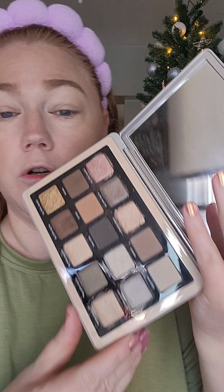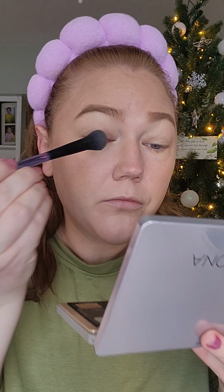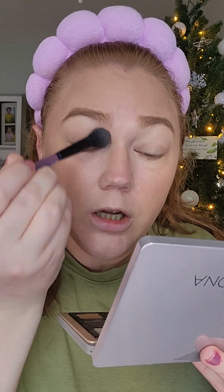Okay, well, it's going to be a cool tone look. We'll use this palette. I'm going to start with the transition shade, kind of gray. But I'll start my look out with this. Just kind of put that all over. I don't see anybody use this palette anymore. It's like, why? I know why. It's because we all have too many palettes.